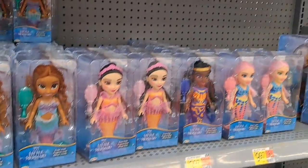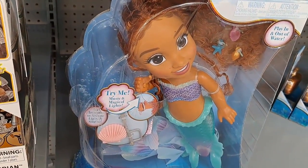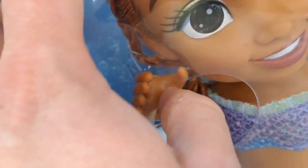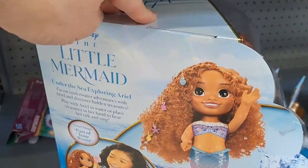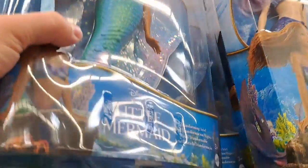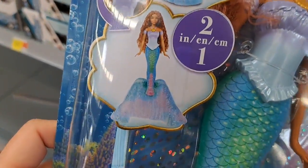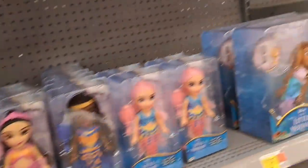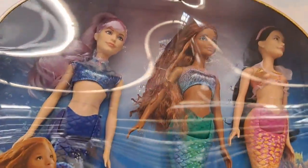Check this out. We got tons of the new Little Mermaid toys. We got the Under the Sea Exploring Ariel right here. It's got music and stuff. Pretty cool. Play in and out of water. Check that thing out. So cool. We got some dolls up here. This one you can change into the walking Ariel and the mermaid Ariel. Pretty cool. Pretty awesome.